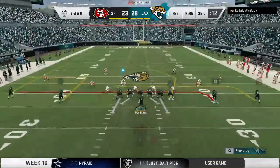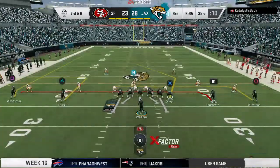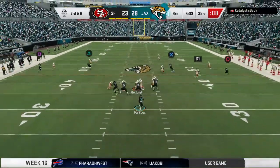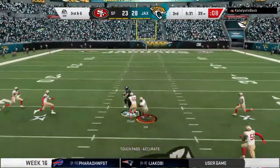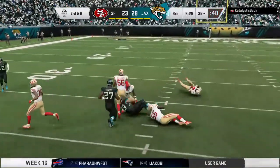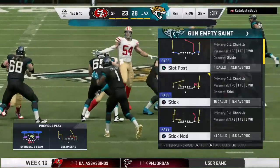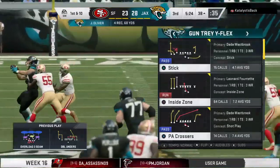So after the 2nd down incompletion, they'll come up now against a 3rd and 6. They'll look to throw here. And he's got his tight end, Oliver. And this will move the chains again as the tackle's going to be made at the 49ers' 38-yard line.